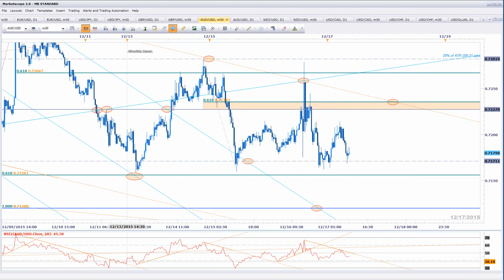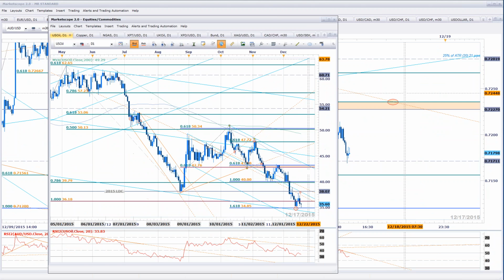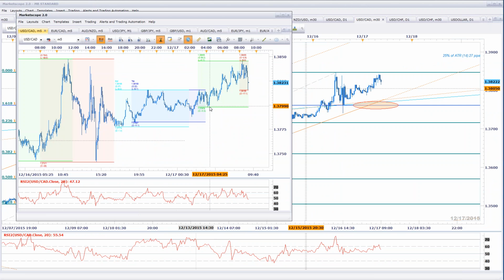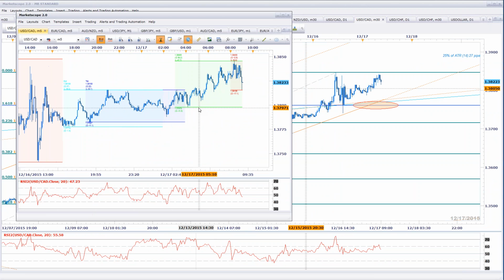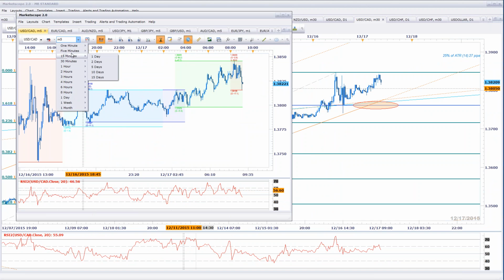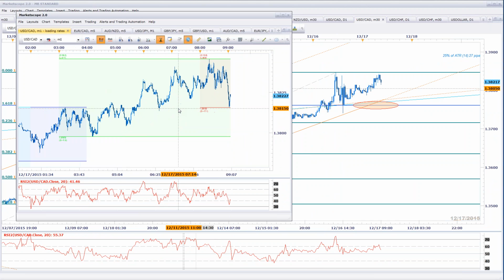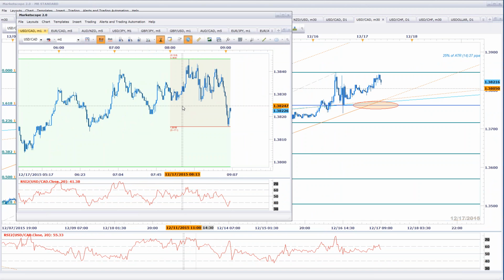Mark says, did we just miss a dollar CAD short trigger? It's not the best looking trigger, but yeah, it does look like something's going on here. Let me bring this to a 1 minute real quick. Yeah, we did miss the trigger on this one. Although you're not that far off yet. See if you can get another snapback here into the US Open.